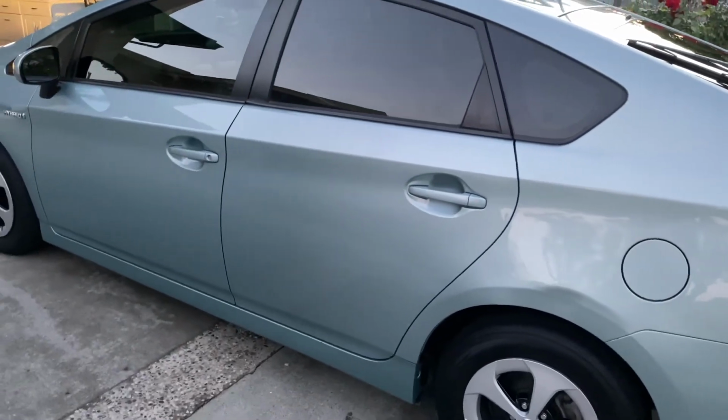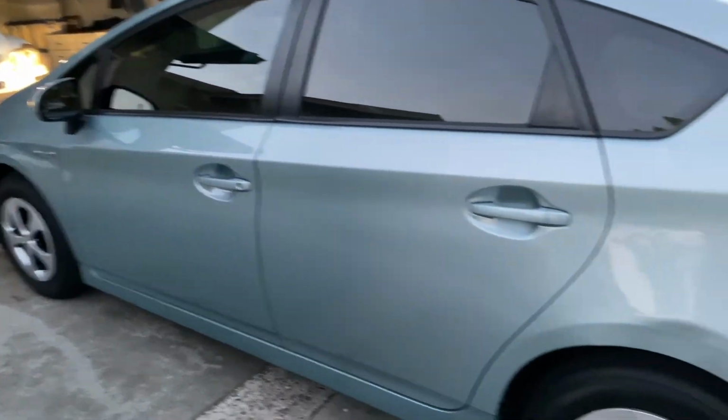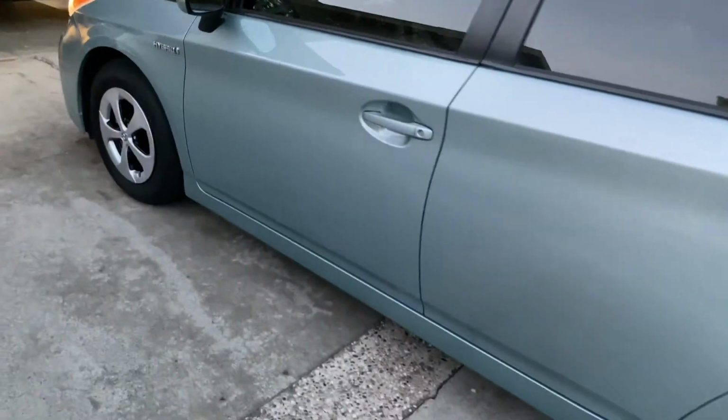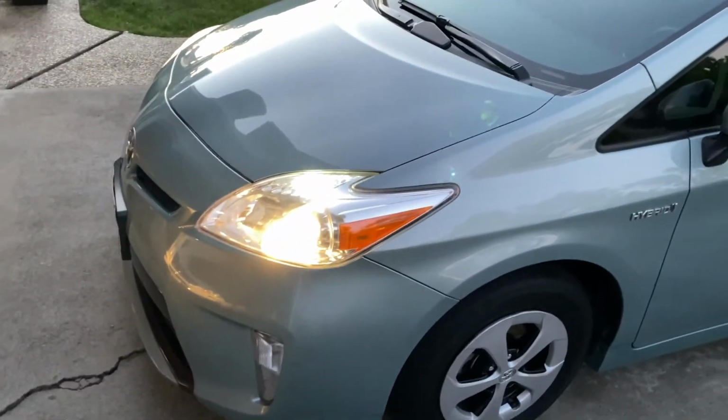I mean, when I'm out DoorDashing at night, all I see is Priuses out there. So I can tell everyone else that's driving around at 11 o'clock at night is also probably food delivery drivers, and they're using these things because they're just so bulletproof. They just take the abuse and they keep running, and they really don't ask for much.